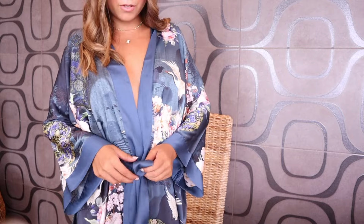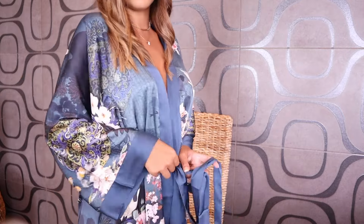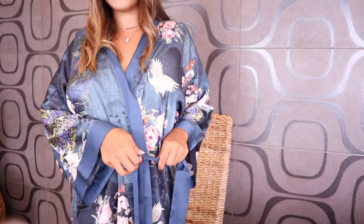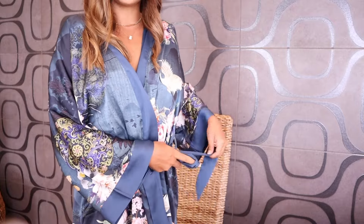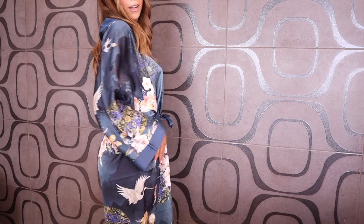So yeah, it comes with obviously the little string. You can attach it through the holes and you can choose the tightness and how you want to wear it. I just tie it in a little bow on the side. But this is how it is. It's super beautiful and comfy.